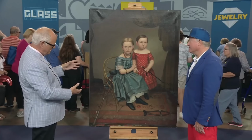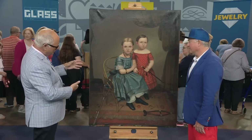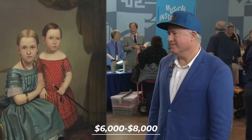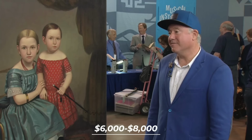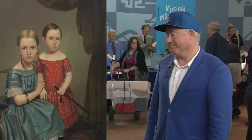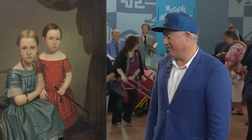While examining the condition of the portrait, the appraiser said, A conservative auction estimate would be $6,000 to $8,000, and we think for insurance purposes, it probably would be around $15,000. Wow, that's unbelievable.